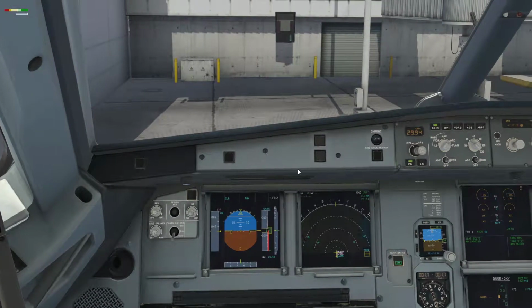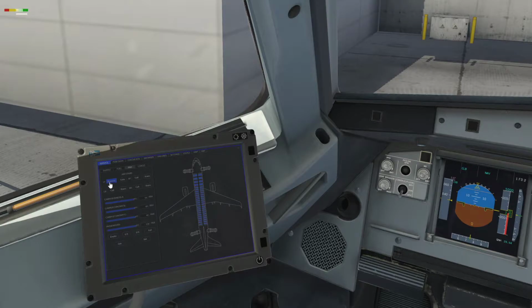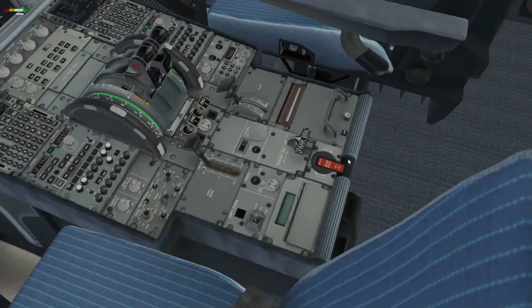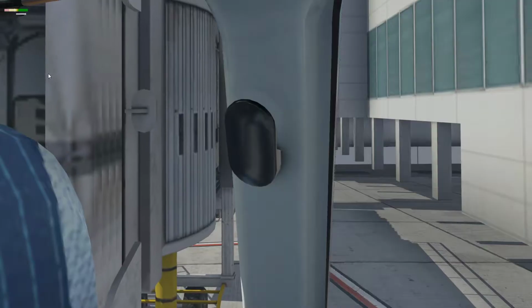Anything else to add? All right, they've got all the bags loaded now. Looks like all the passengers are on board, so we'll go ahead and pull in the gate back. It's time to go. Awesome.